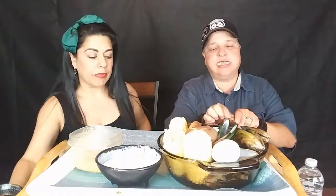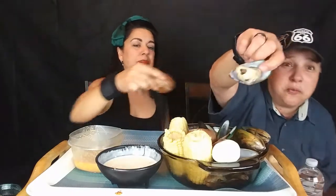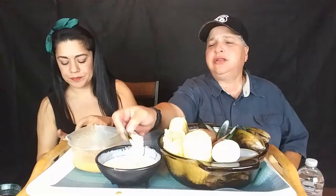This is really good. We get these at the Asian store, and they're so big. They're huge. They always have really good ones. What are they called? They're green lip mussels. Okay, they have blue mussels and all that.